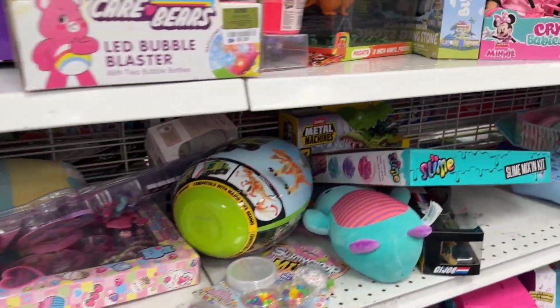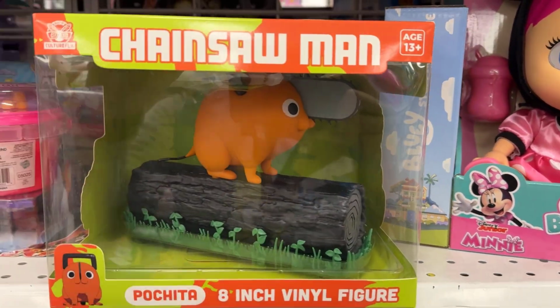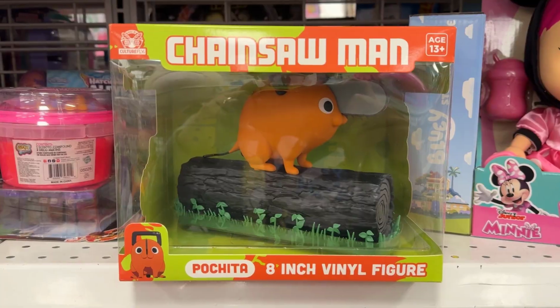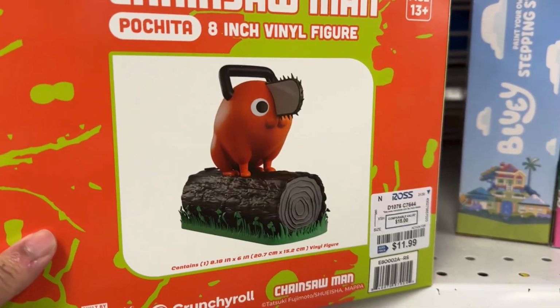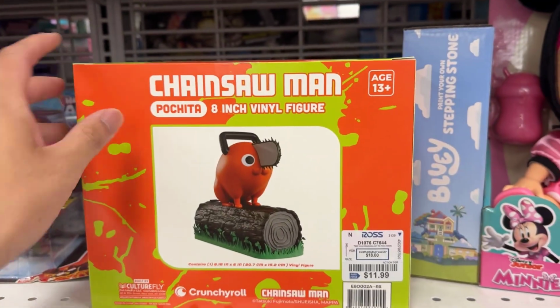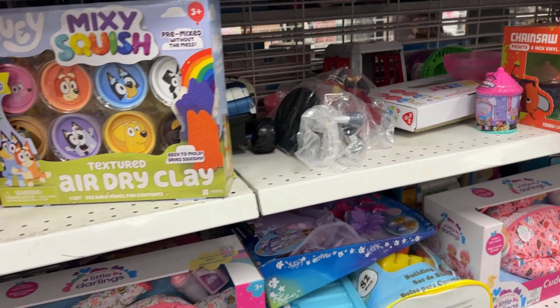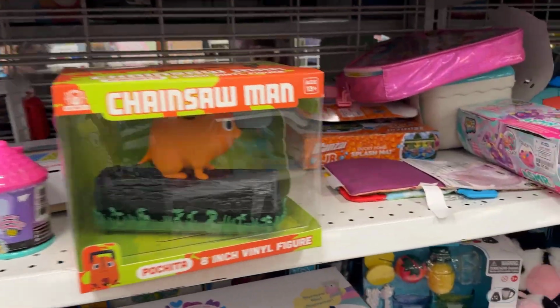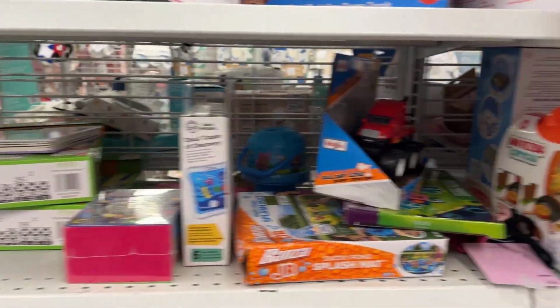It's just as messy over here. Let's see. Oh cool, a Chainsaw Man Pochita 8-inch vinyl figure. It looks like the usual fare from Culture Fly. Since Pochita doesn't have a dynamic pose, I don't think this will be prone to leaning, which is a common flaw for soft vinyl figures. 12 bucks is a hell of a lot cheaper than eBay, but something tells me most of those listings are Ross resellers. Oh look, it's another Pochita figure, but man, this shelf is a total mess too. Let's swing around to the other shelf and see if there's anything worthwhile here.